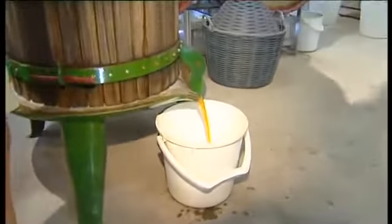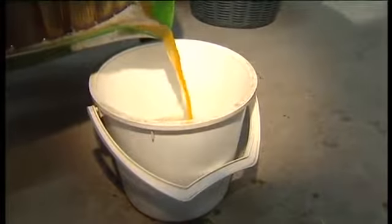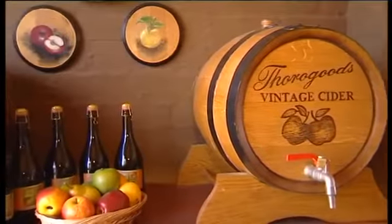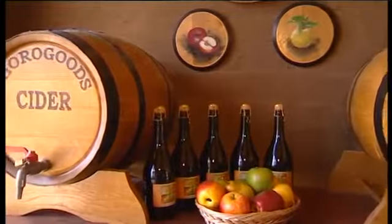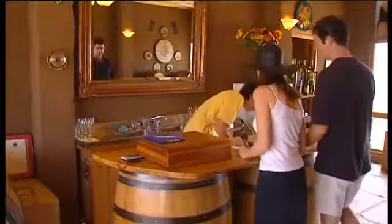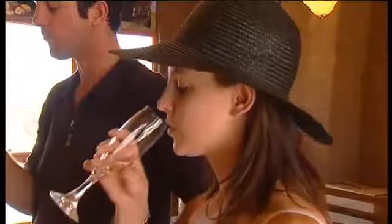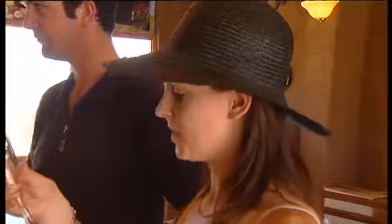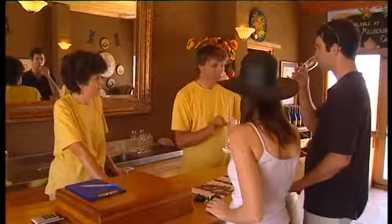The juice is destined to be stored in oak barrels where it will ferment naturally with the aid of a little yeast. The barrels are opened after 1 year, resulting in something special. The proof is in the tasting. So what is it like? Well, it is indeed like a fine wine. It's smooth and elegant with a natural spicy flavour.